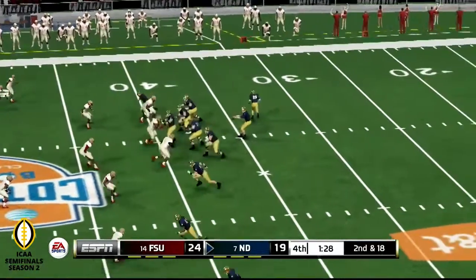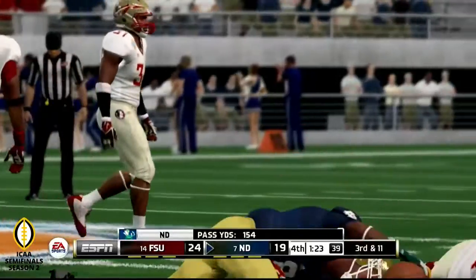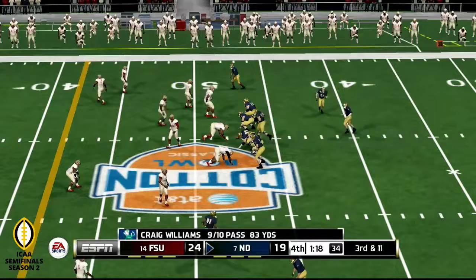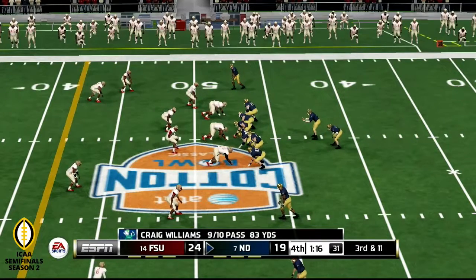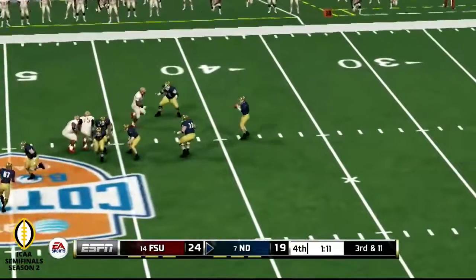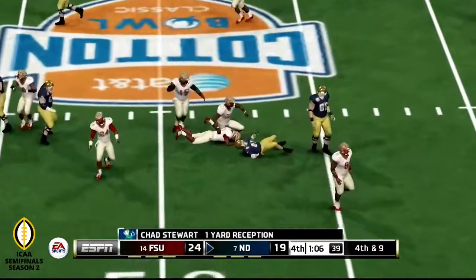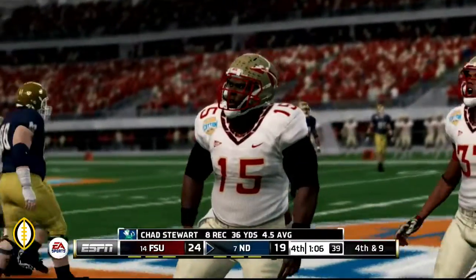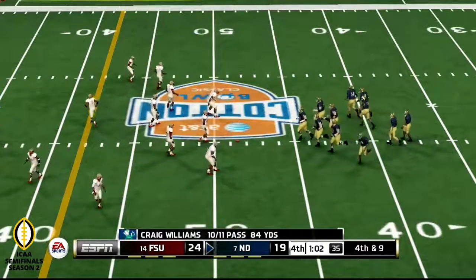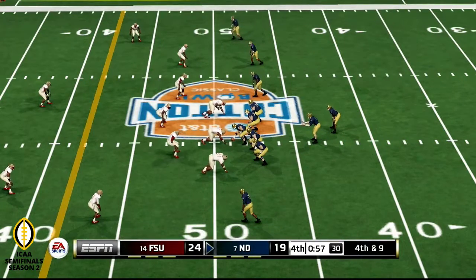39. Tackle at the 47. Frustration by that offense, but you've got to give the defense credit for coming up with a stop in this quarter in a game this close. Looks like they're going to go for it on fourth down. And they'll need a prayer here to keep this game alive.